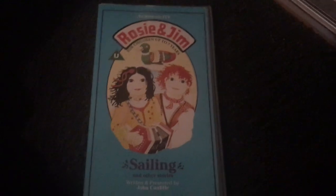I believe it was Small Animals that had the same inside. The next one is Sailing and Other Stories. It's the front, the side. This is the re-release because you can tell CT Video is on the side rather than Central. And it's the back. Episodes are Sailing, Weaving, Milking, and Breakdown. Oh yeah, and this also has a BBFC certificate thing at the start as well.